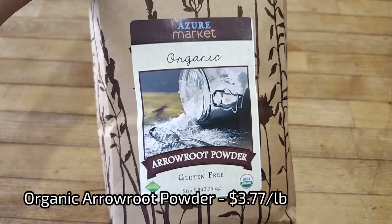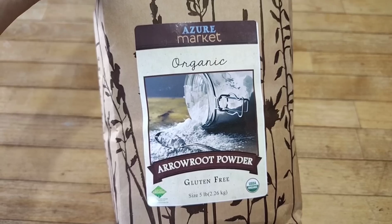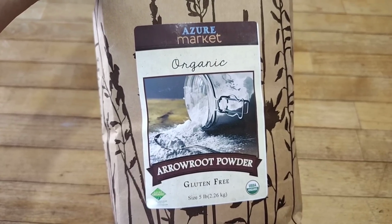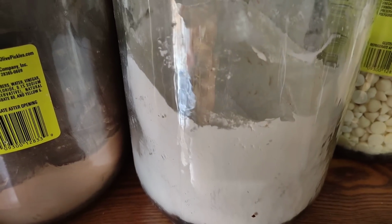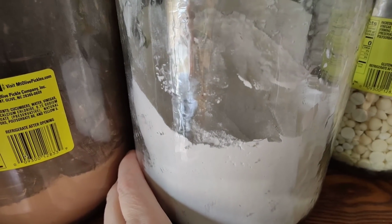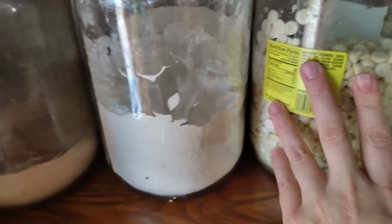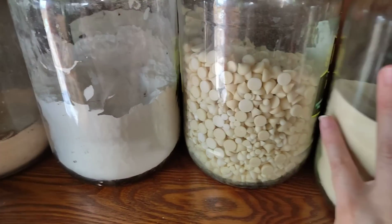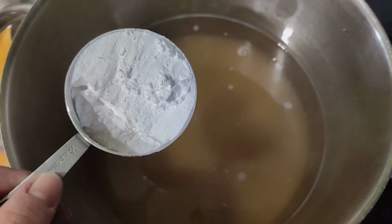Next purchase was a 5-pound bag of organic arrowroot powder. This is another gluten-free staple. If you're doing any kind of gluten-free baking, you want to keep some of this in your house. It's a great thickener to use in place of flour for things like gravies, or if you're going to make like a chicken pot pie or something like that. Sometimes cornstarch isn't made with the healthiest ingredients, and arrowroot can also replace cornstarch in any of your recipes.